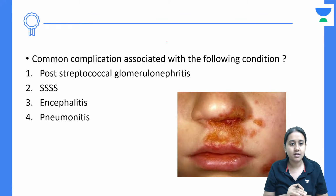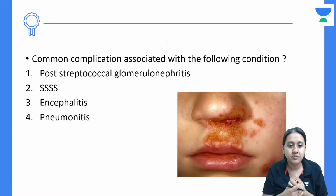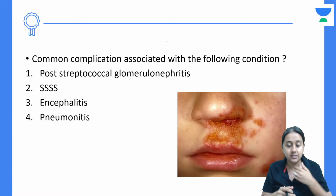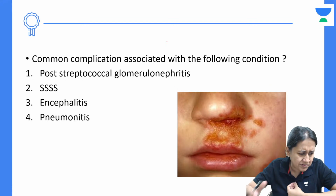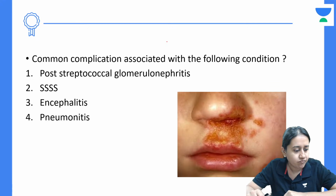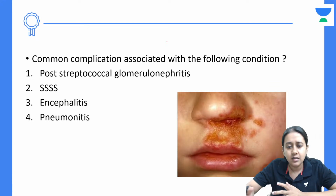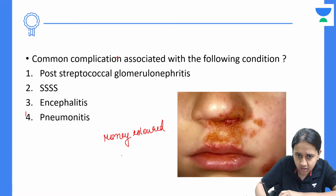Next question. Common complication of the condition associated with this: post-streptococcal glomerulonephritis, staphylococcal scalded skin syndrome, encephalitis or pneumonitis. So I hope this image is a very characteristic image. You should have identified this. So what is this an image of? Very nice. Yellow colored or a honey colored crust.